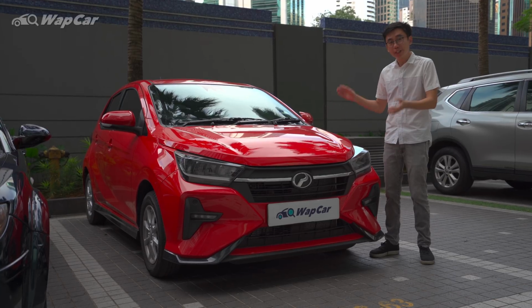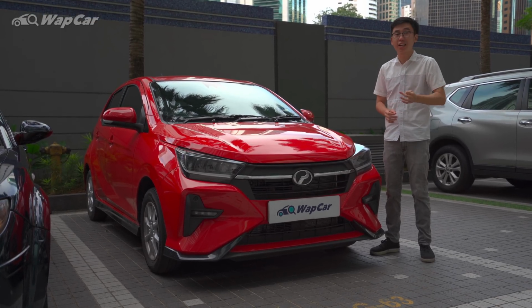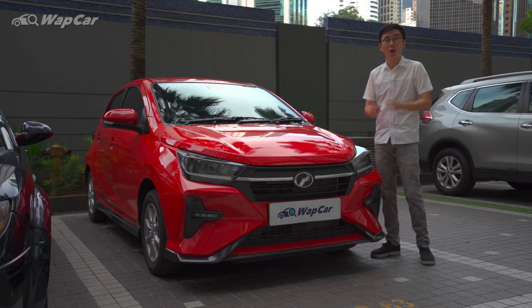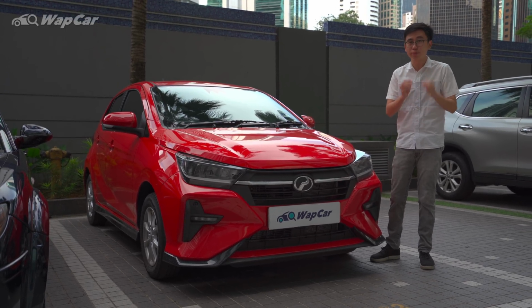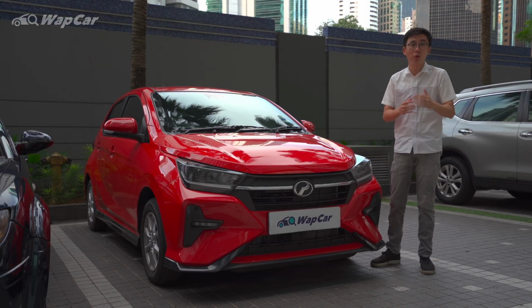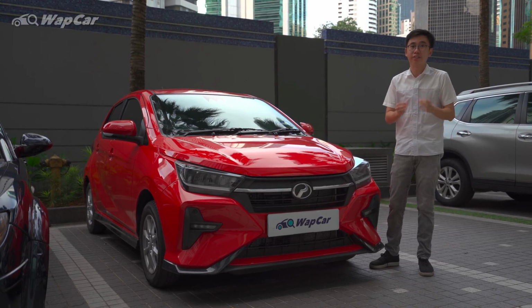This is it, ladies and gentlemen, the quintessential starter car, secondary car, city roundabout, the Perodua Axia. What was Malaysia's cheapest car? Now, the entry-level 1.0G is priced higher than the Perodua Bezza Automatic. Yes, you heard me right.